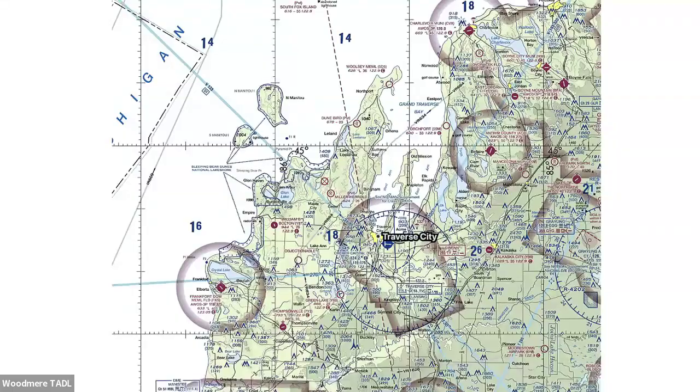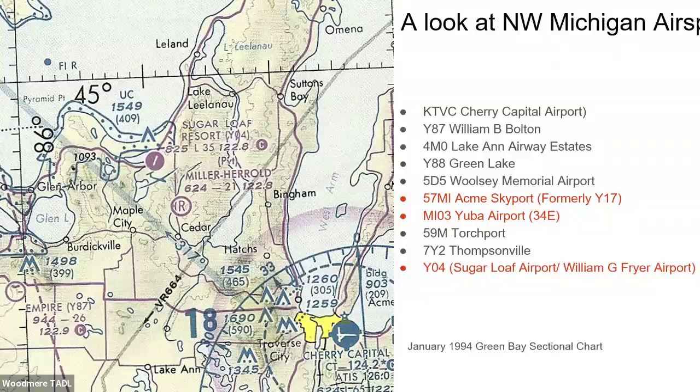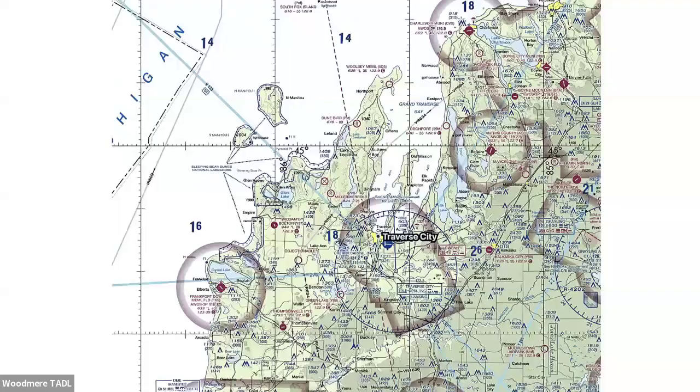So here's a little bit better of a look at the airspace current day. I just pulled this off of my ForeFlight last week. If you look back at this one, you're looking at Sugarloaf. You've got Empire, which again is an unpaved airfield. You've got the extra runway at Cherry Capital Airport. Now we're looking at this one. You might have to squint a little bit, but Empire has now been paved.